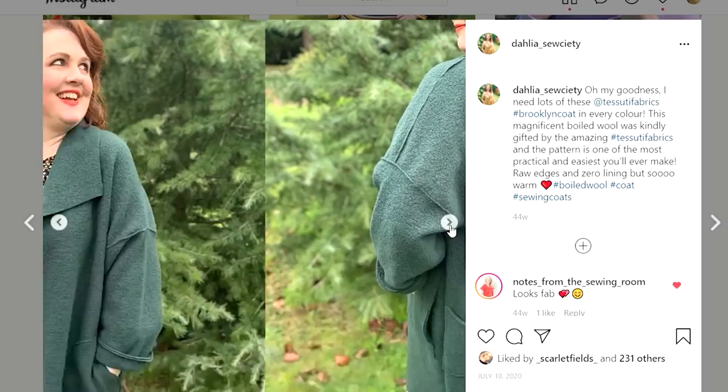It's warm, but it's not boiling hot, so you really don't even need to line it to get that beautiful warmth there. But the softness of their boiled wool is far better than anything I've actually ever tried before, and it actually does not have that prickly feeling that a lot of boiled wools do. So I can highly recommend the boiled wool.